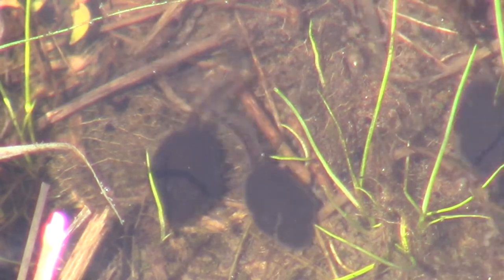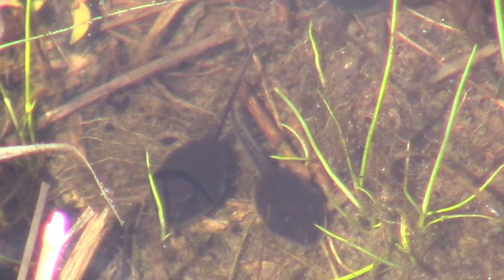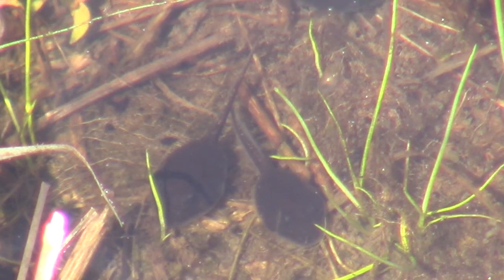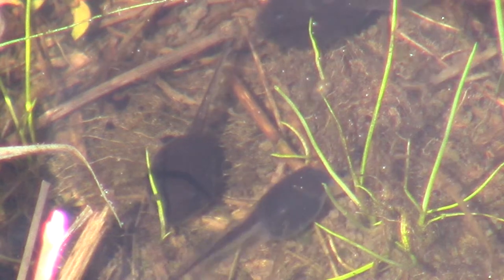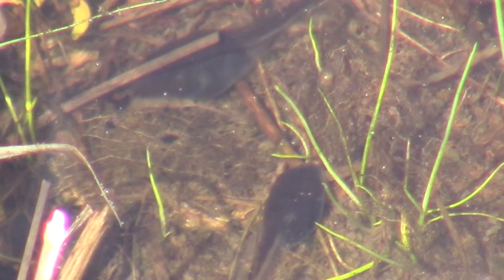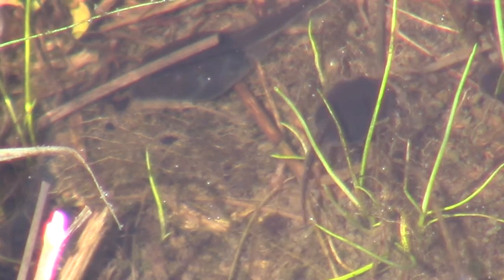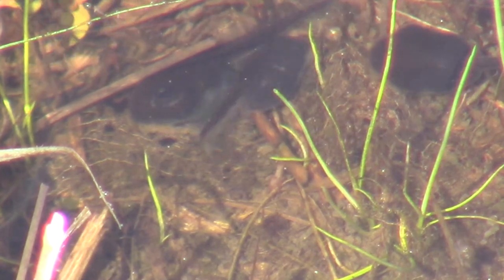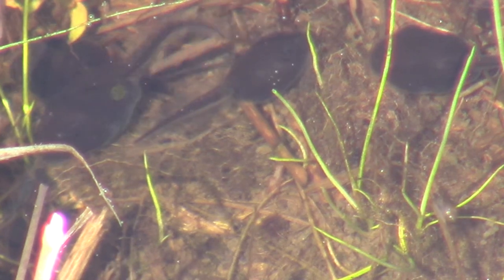You'll notice that many of the tadpoles are of different sizes. This means they were the result of a different night's mating. Many amphibians are very, very particular about breeding. Often there's only one night of mating a year. This pond, because of the species in it and because of the characteristics, has a much more extended breeding season, which gives the populations of Fowler's toads and gray tree frogs much more resilience.